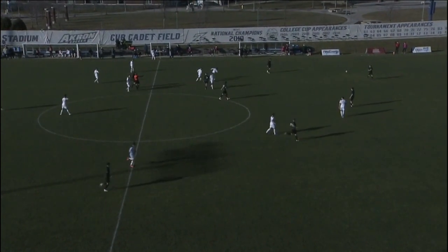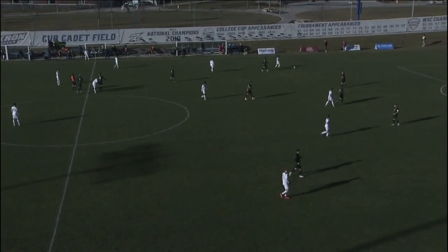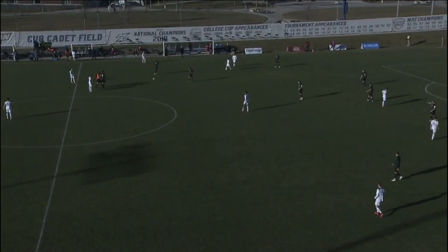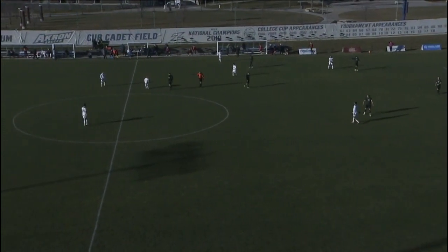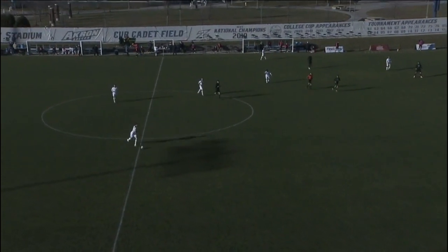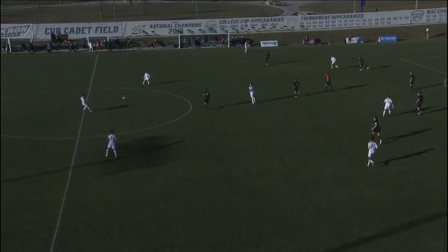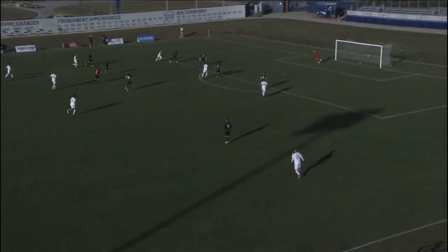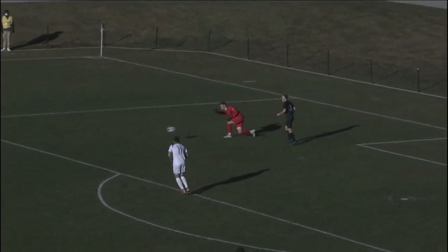Engine going by these games. 17. How long's halftime? There it is.